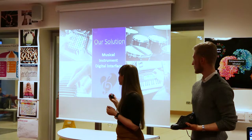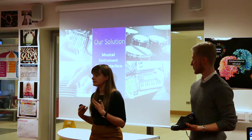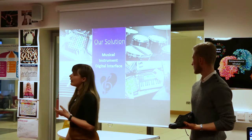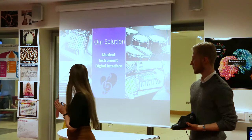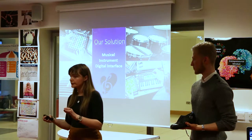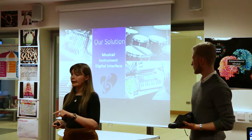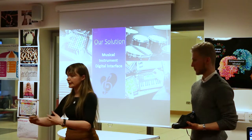Our solution is called Musical Instrument Digital Interface, which is MIDI. And this is kind of like a launch pad of recording. A launch pad is basically when you map a sound to a button, you play the button and it plays the sound. So for us, it's kind of like playing a keyboard. You play the keyboard and it sounds too.